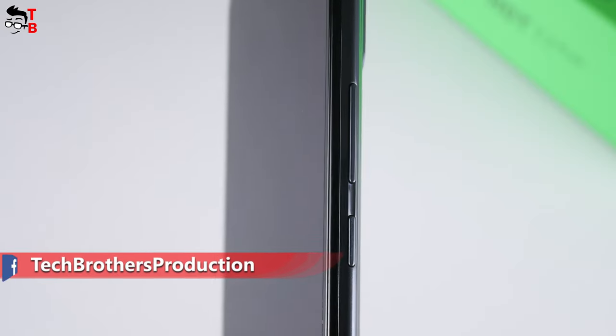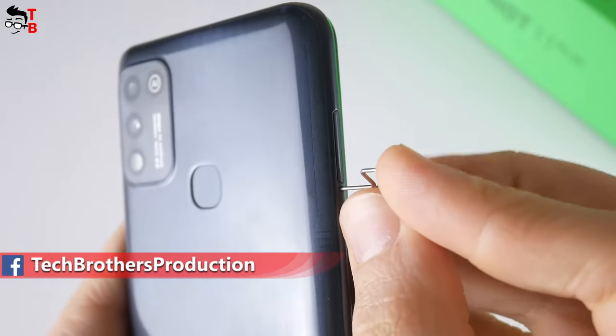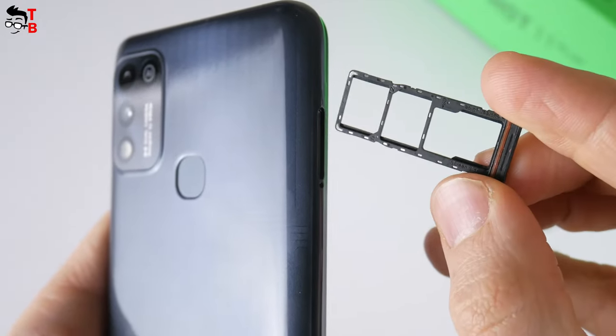On the right side of the smartphone, there is a volume rocker and power button. You know, I am surprised by the dedicated slot for a microSD memory card in this mobile device, so you can use dual SIM and a memory card at the same time.